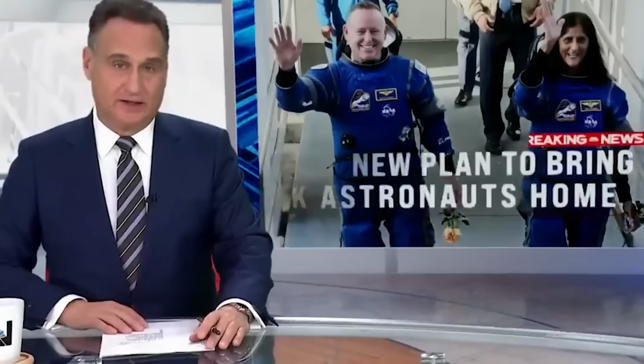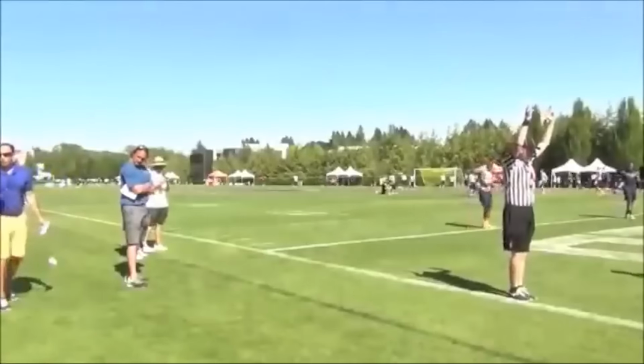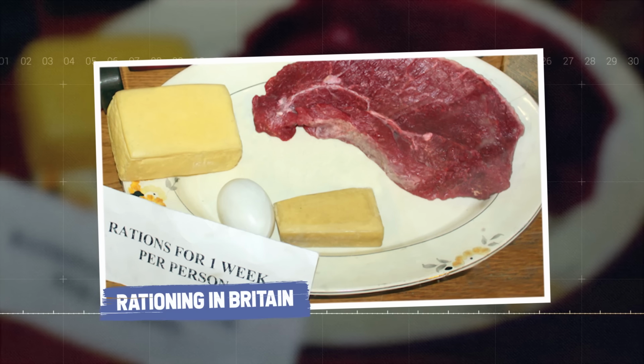Unbiased news sources were once the standard, with journalists striving to present facts without personal or corporate influence. Today, many feel that such sources are becoming rare, with media often perceived as biased or agenda-driven. The idea of truly neutral news may feel obsolete, but the pursuit of unbiased reporting continues to be a goal worth striving for. Rationing in Britain.